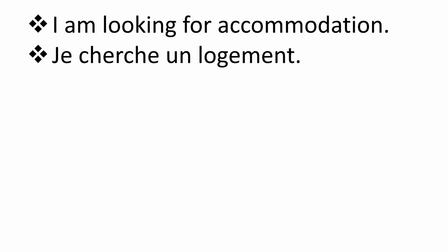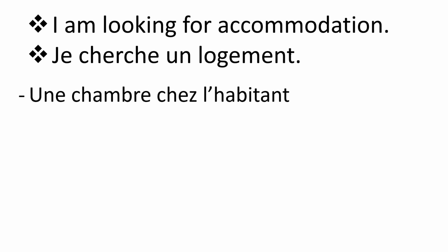So, you arrived in France and the first thing you want to do is to be looking for accommodation. You would say, je cherche un logement. Logement is accommodation. So, what could you be looking for?